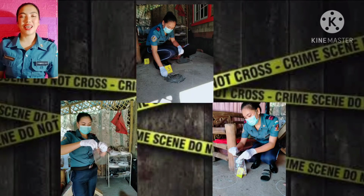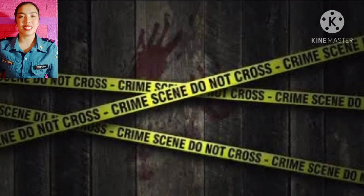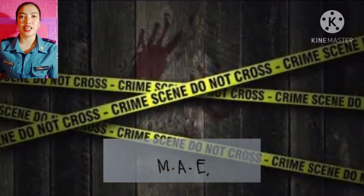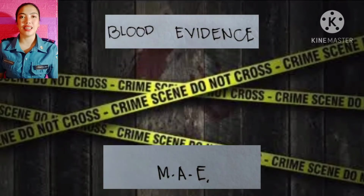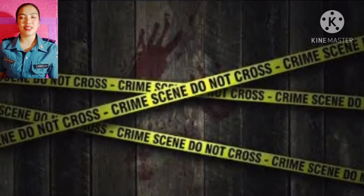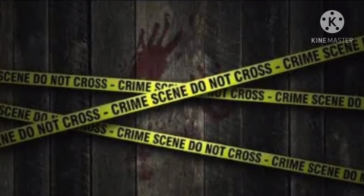After collecting all the evidences like blood, fragments, and black powder, I start in sealing and labeling the evidences by putting my initial name, kind of evidence, date, and place of the crime. Then I pass it to the laboratory for some examination and preservation of evidences.